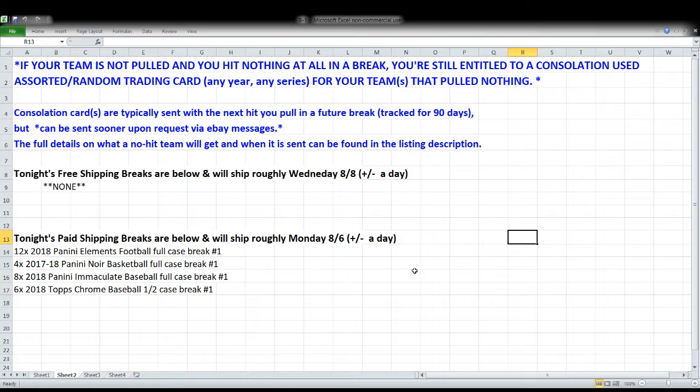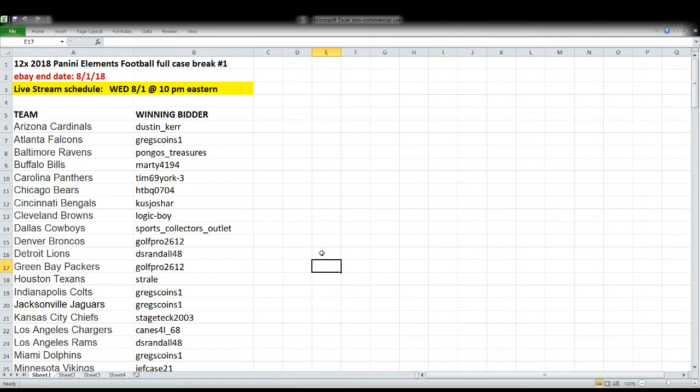And I guess really in the first three, Elements, Noir, and Immaculate, if you could possibly have a team that doesn't get pulled in one of those breaks, if that happens, your consolation card or cards that you're due will ship with the rest of the break, since those are all paid shipping breaks. So you don't have to worry about waiting for the next package to ship. But if you do have other consolation cards that are pending, I track that stuff for a rolling 90 days. It would, of course, jump in the package and ship out with this stuff as well.